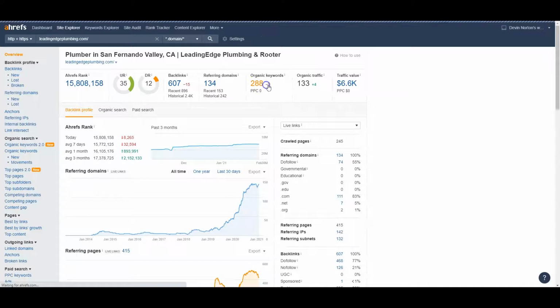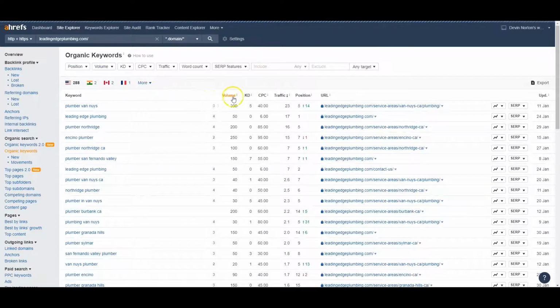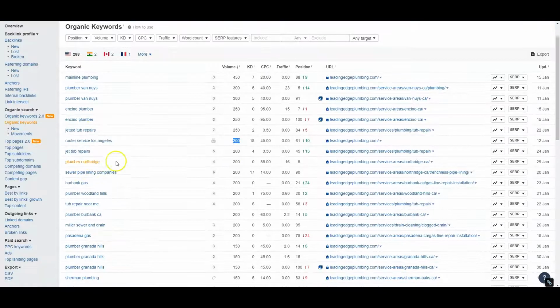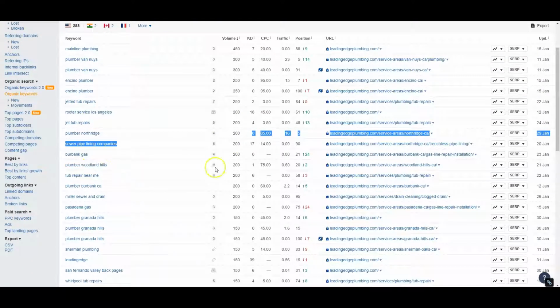And so if you look at what keywords they're ranking for, you can sort it by volume, and the ones that you want to have in your content are like Plumber Van Nuys, 300 people search for that a month. Encino Plumber, 250 people search for that a month. Router Service Los Angeles, 200 people search for that a month. Plumber Northridge, 200 people search for that. Plumber Woodland Hills, 200 people search for that. Plumber Burbank, 200 people search for that.